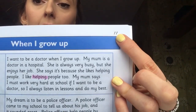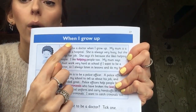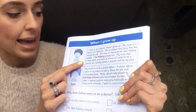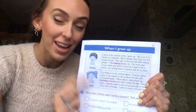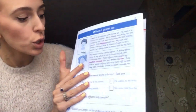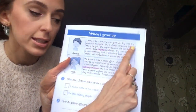Now find page number 11 in your comprehension book. It should say, When I grow up. I'm going to read the start of your text today. It looks like we've got two people, Joshua and Faith, and they tell us all about what they want to be when they are older. Then we've got three questions to answer today. Why don't we read Joshua's together? You can use your finger to follow the words.